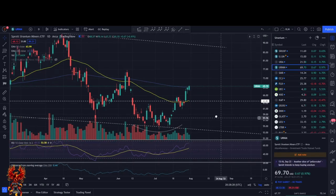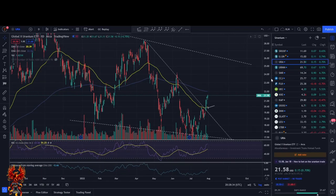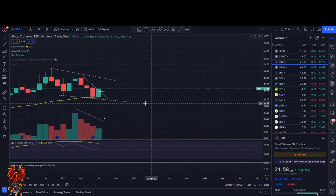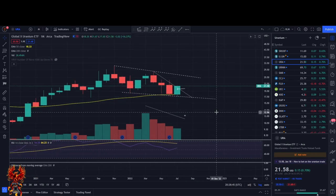But let's look at the ETFs. They have been performing pretty well. Again, you've got to close above the 200 on the daily. Very nice. It's all moving in the right direction. Let's check out the big picture here. Again, we'll zoom out. Very nice bounce on the 50.